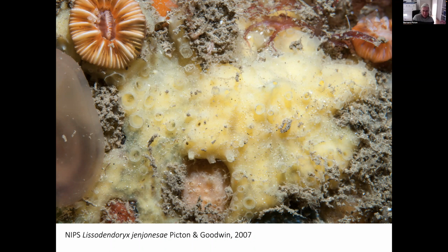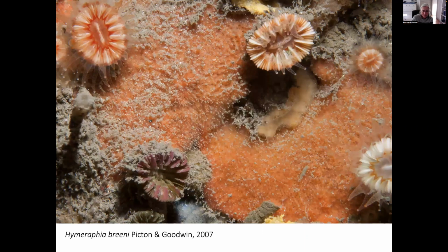And then this Lysodendrorix jonesii, they named after Jen Jones, who was another biologist who did a lot of the field work with them. And this Hymeraphia breeni, they named after Joe Breen, who was one of the marine biologists at the Department of Agriculture, Environment and Rural Affairs, who had helped with the project.